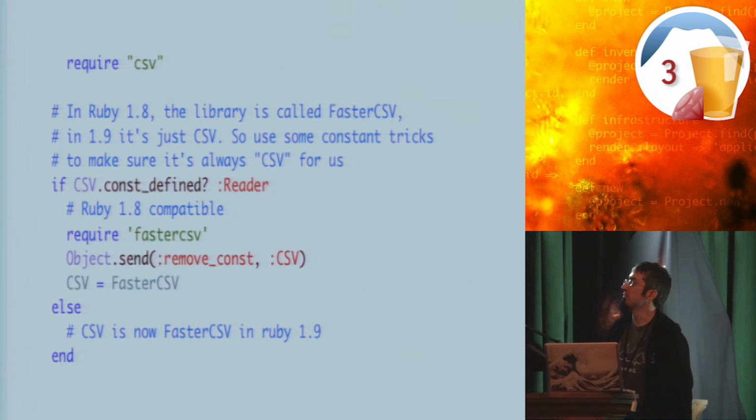It checks to figure out if we're using the weird old CSV, and if we are, it pulls in FasterCSV, uses remove_const to get rid of the old one, and then const_set assigns it there with the equals. Classes in Ruby are just constants. You can actually set them.